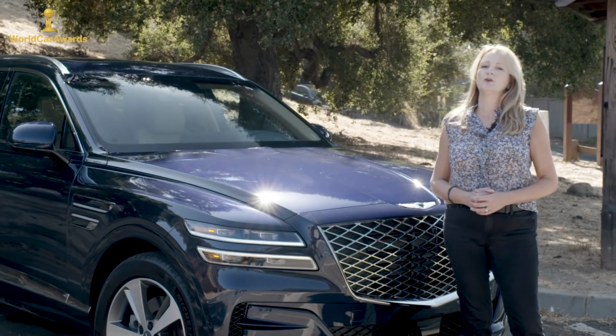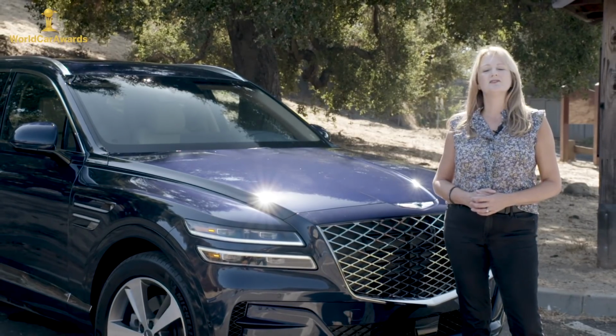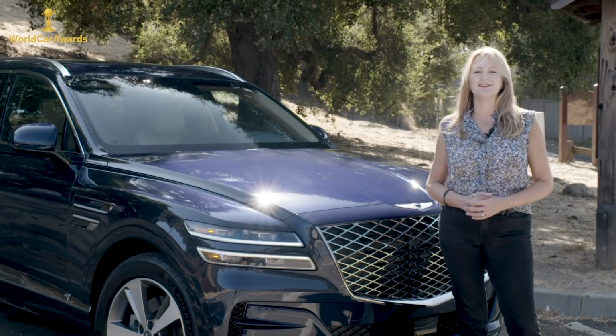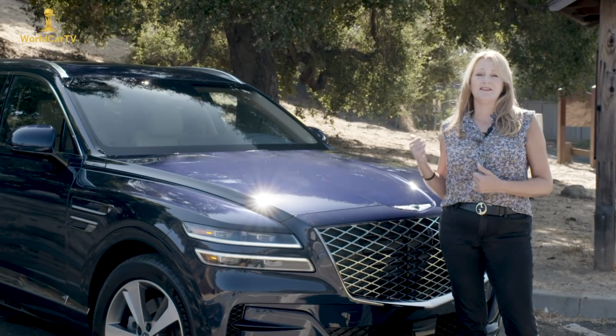And if you wonder if a Korean car maker can really build a world-class SUV, well, the answer is yes. And that's because the designers and the engineers of this car have a really great collection of luxury car DNA. They came from Audi, BMW, Volkswagen, and Bentley to build this car.